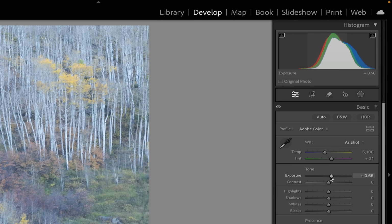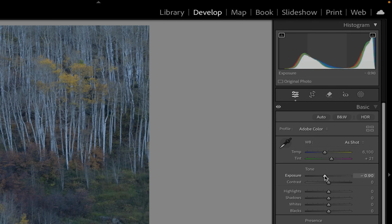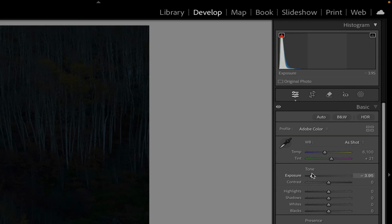If your histogram is looking more like this right here, as you can see, the image is definitely going to be far too bright. If your histogram is looking more like this right here, you'll be able to tell that your image is going to be far too dark. So you should be able to look at your histogram and, within a split second, be able to tell if your image is underexposed, overexposed, or properly exposed.